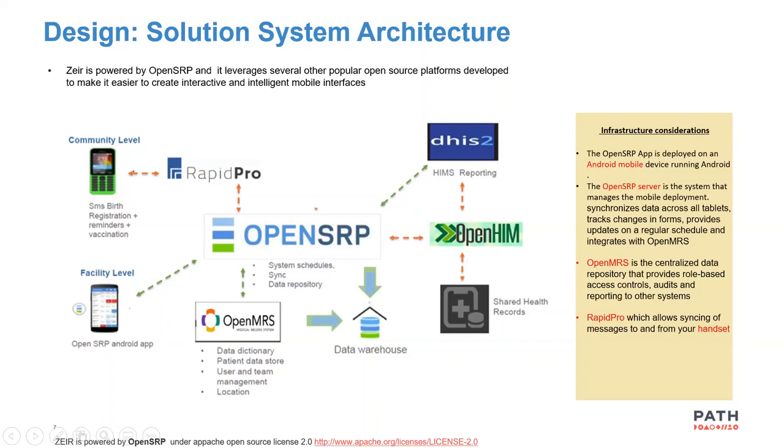From that component, we should also be able to connect to DHIS2. If there's an integration layer in place, we should also be able to transfer that information to that layer. There's also a data warehouse where you can do monitoring of information coming from the facilities. At the community level, what operates there is a phone. A simple phone should be able to do SMS registrations, reminders, as well as vaccinations. So in a nutshell, this is how the system looks like. Those are some of the core components that make up the solution.